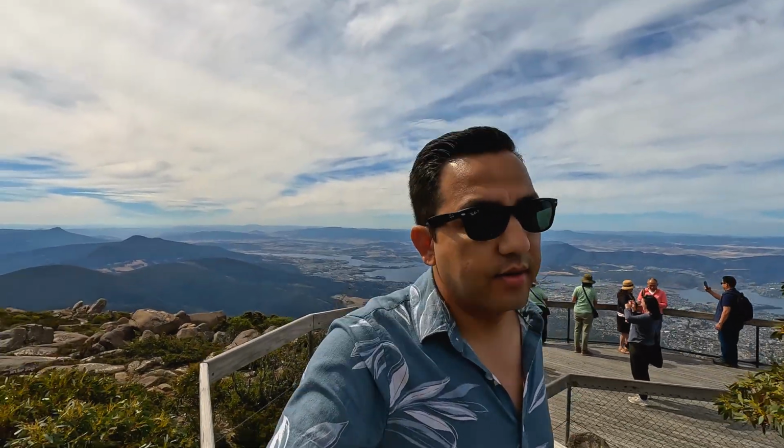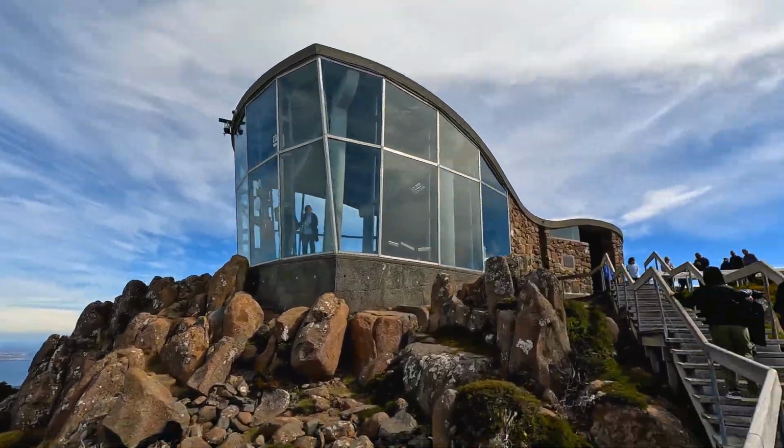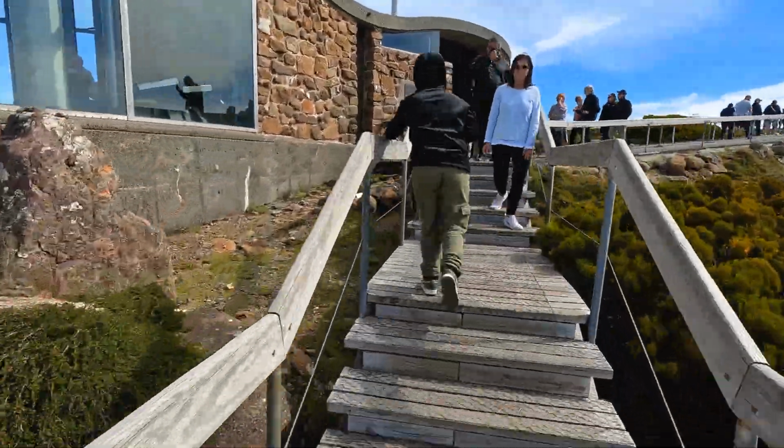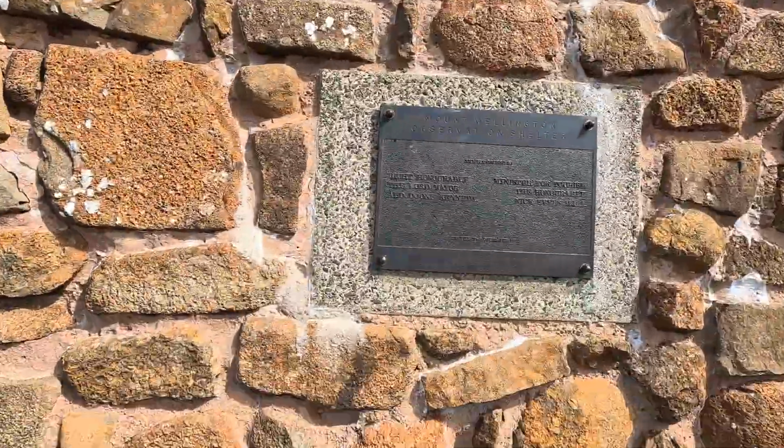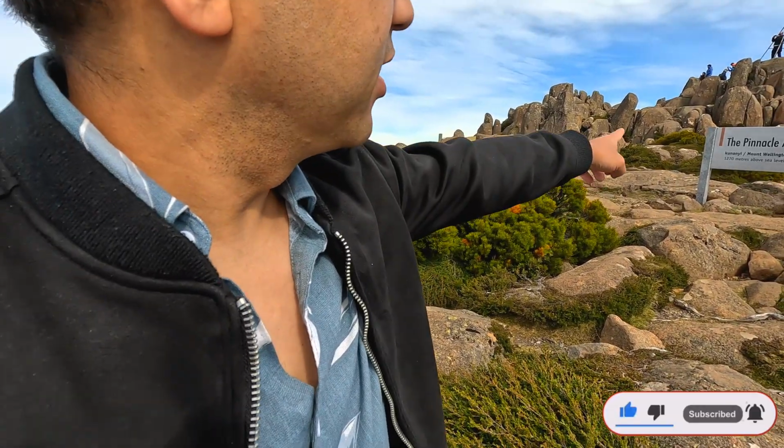Okay, we are done from here. We're leaving now. It's too busy here. See the people around? Hope you guys enjoyed this Mount Wellington view from here. I'm hoping you have all enjoyed. Now I'm going there. Let's see. It says the pinnacle area. If you see here, just there, it says pinnacle area.